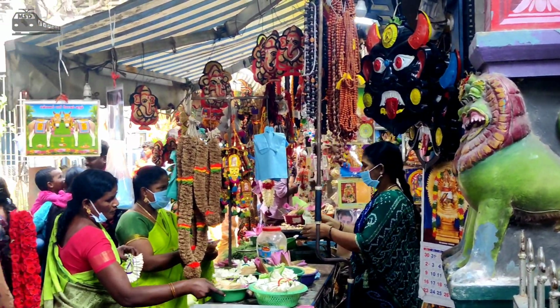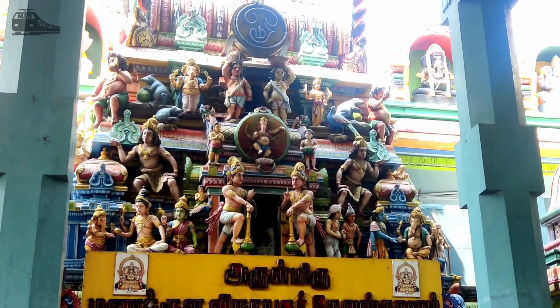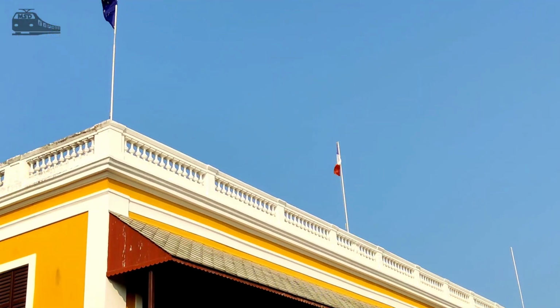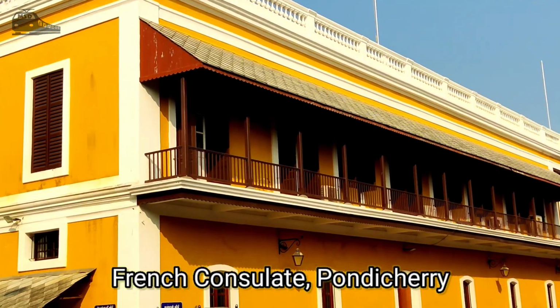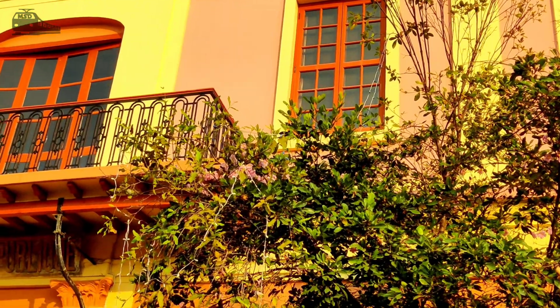There are many shops near Manakula Vinayagar Temple. We can see part of the temple interior, showing many carved figures above the shrine. When we Google search, we will see and read more about Pondicherry's French colony, but the ground reality is that this area is less than 10% of the town. There is a Grand Canal, which splits this French colony and the Tamil quarter of this Union territory.